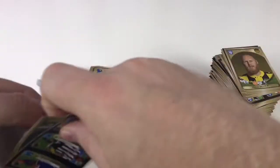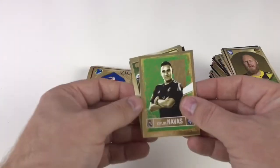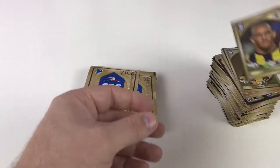Oh, we've got another one of the triple stickers. I like these triple stickers. There weren't too many in this collection, which is a shame. Keylor Navas, that's cool. Fernandinho again.